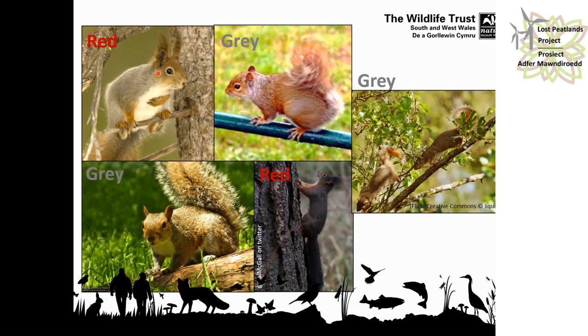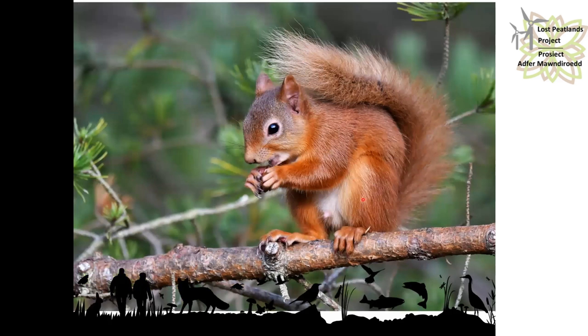And the ear tufts, I don't think I've ever seen a grey squirrel with ear tufts. I don't think it happens, but I wouldn't swear down, because you know what nature's like. You can always have just one individual that throws you off. But ear tufts is generally a red squirrel trait. However, here we have a red squirrel with no ear tufts, so you can't rely on ear tufts. It's very common to have red squirrels without ear tufts, so I don't tend to recommend that as your main feature.